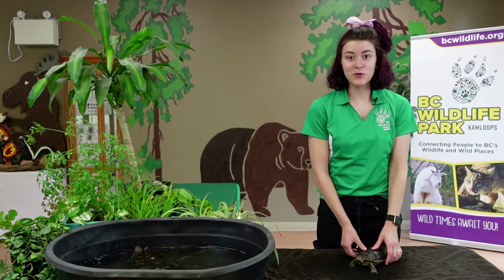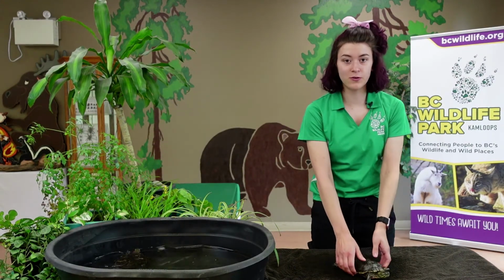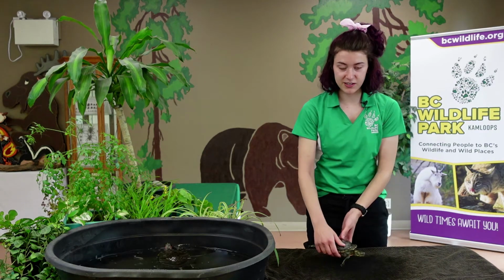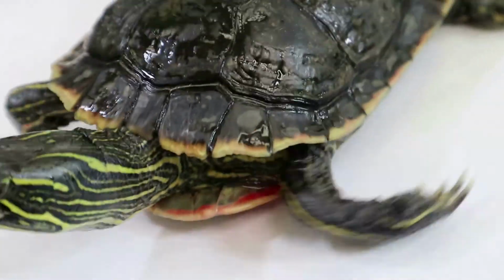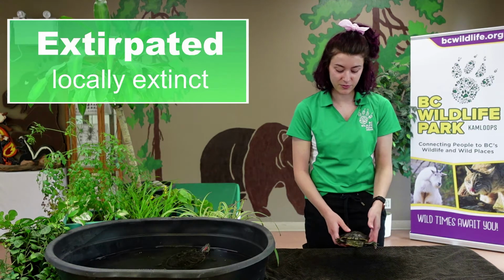I hope you've enjoyed learning about turtles with me today, but before we go, I need to talk about one more really important topic, which is conservation of the western painted turtle. As I mentioned, this species is threatened in some parts of BC and endangered in others, which means that without our help, over time they will go extinct or at the very least become extirpated, or all gone, in BC.